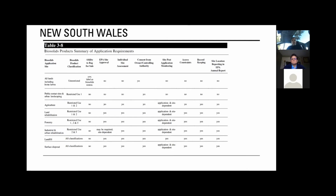So all these regulations, like most biosolids regulations, are available on the internet through the website. If you're interested in learning more about Australian regulations, I would recommend the Australian and New Zealand Biosolids Partnership, anzbp.com.au. That gives you hyperlinks to all the Australian and also some of the international standards as well. So it's quite a useful resource, and there are also some freely available publications that may be of interest.